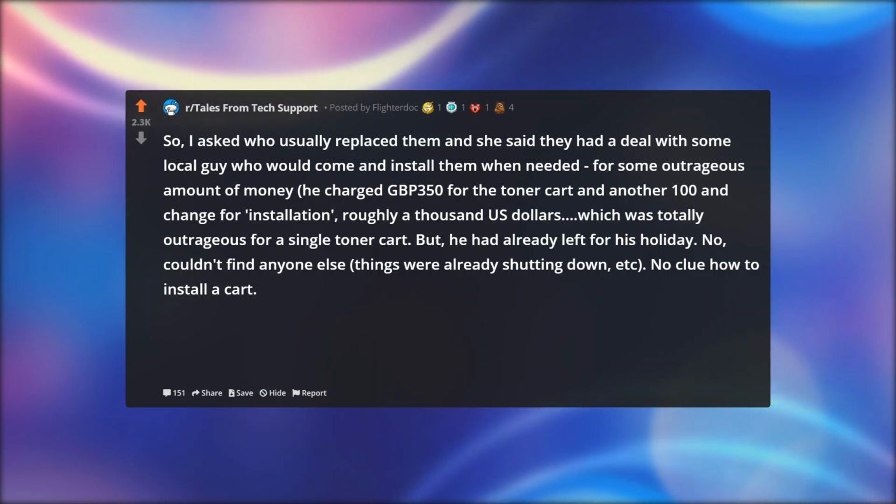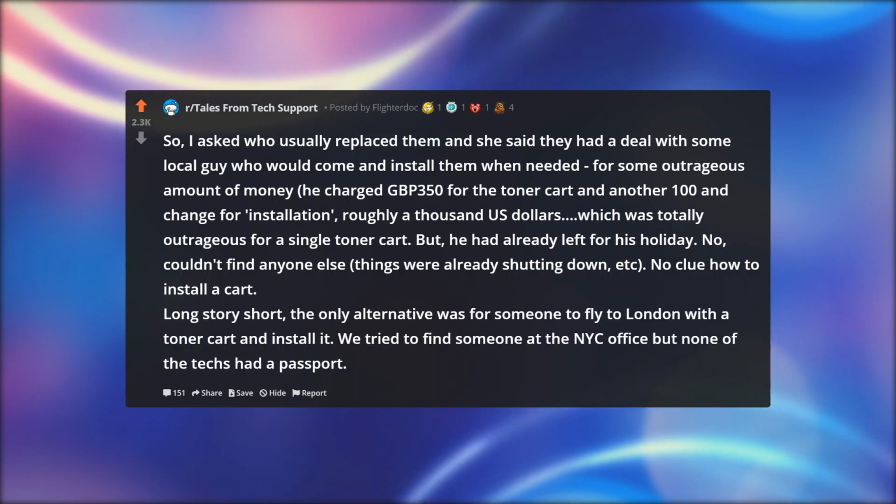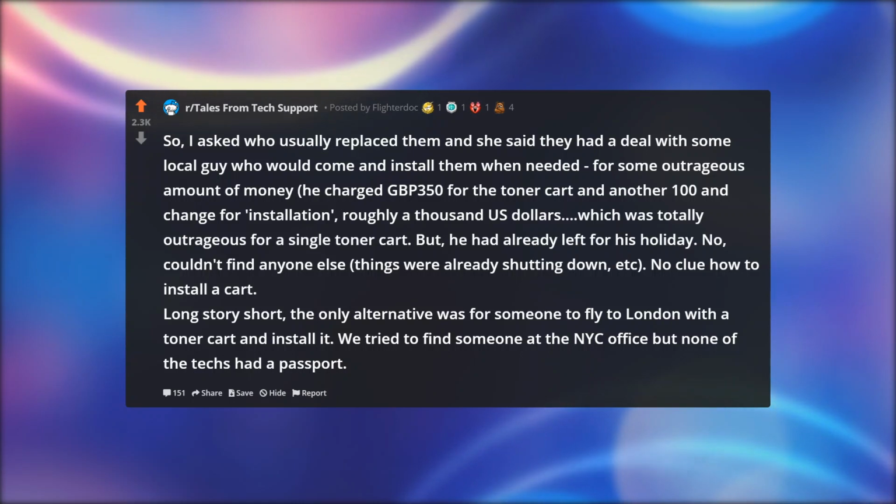But he had already left for his holiday. No, couldn't find anyone else, things were already shutting down, etc. No clue how to install a cart. Long story short, the only alternative was for someone to fly to London with a toner cart and install it. We tried to find someone at the NYC office, but none of the techs had a passport.